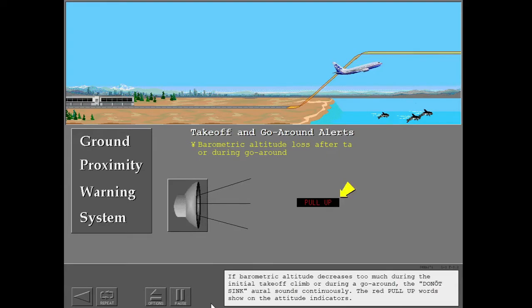If barometric altitude decreases too much during the initial takeoff climb or during a go-around, the don't sink oral sounds continuously. The red pull-up words show on the attitude indicators.